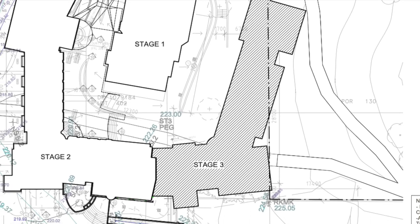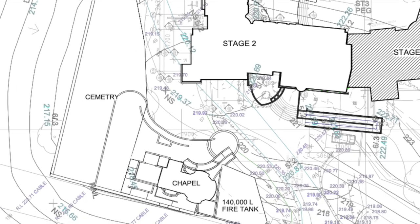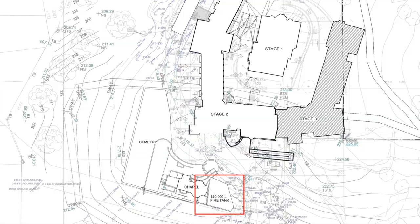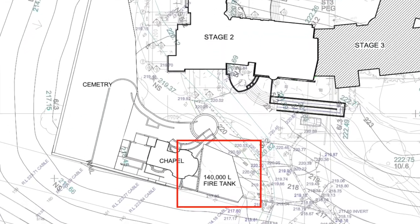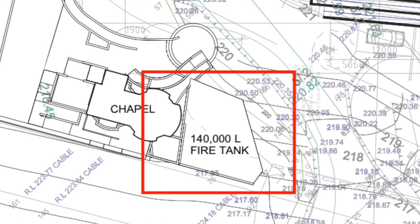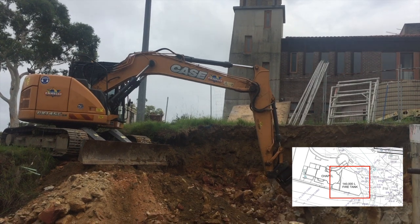Minor applications to council included the cemetery, the chapel for the cemetery, and the large bushfire fighting tank. The firefighting tank is a necessary part of the monastery due to the remote location. It is needed because there is no mains pressure water for hydrants.